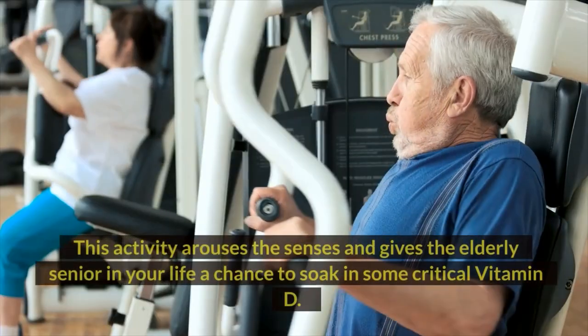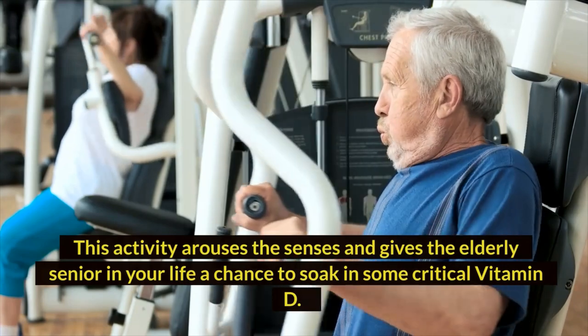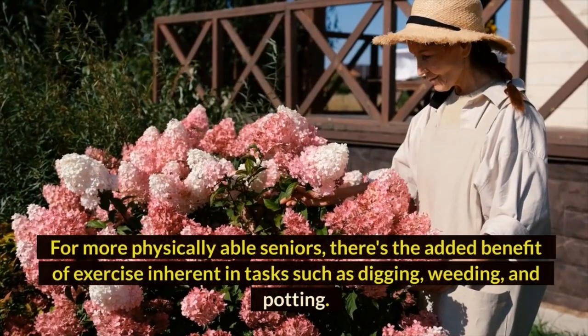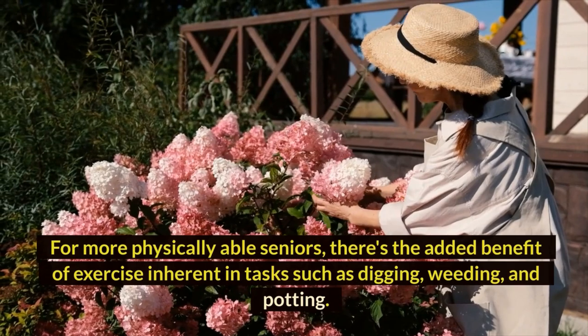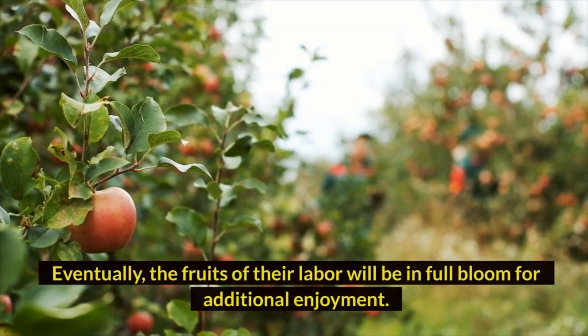This activity arouses the senses and gives the elderly senior in your life a chance to soak in some critical vitamin D. For more physically able seniors, there's the added benefit of exercise inherent in tasks such as digging, weeding, and potting. Eventually, the fruits of their labor will be in full bloom for additional enjoyment.